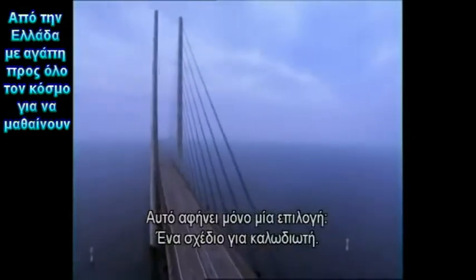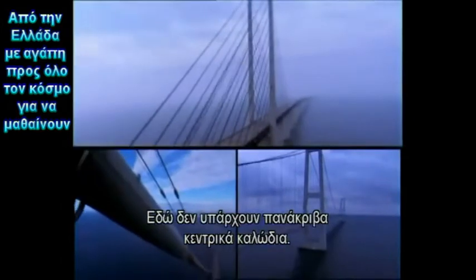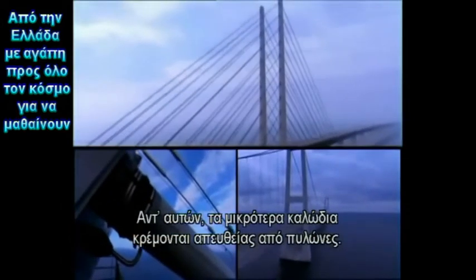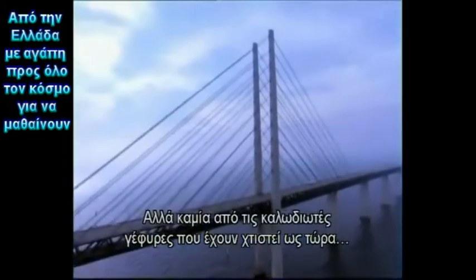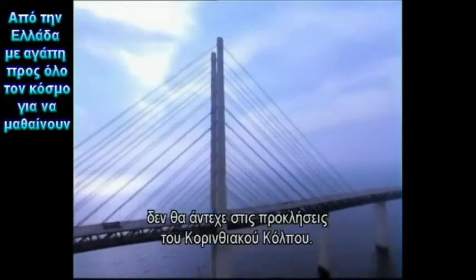This leaves only one option: a cable-stayed design. Here there are no expensive main cables. Instead, the smaller cables hang directly from towers. But no cable-stayed bridge ever built could survive the demands of the Gulf of Corinth.